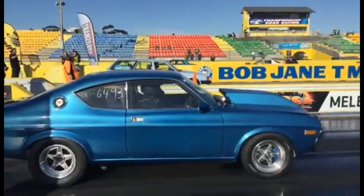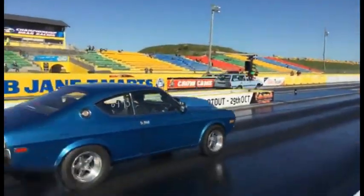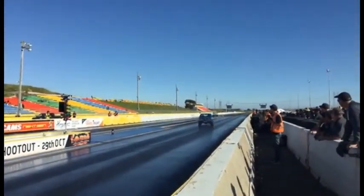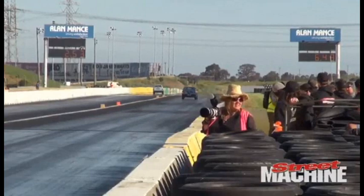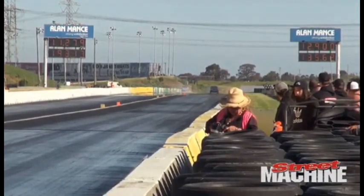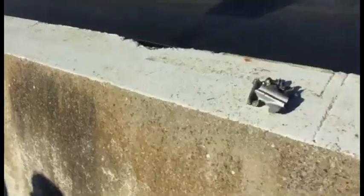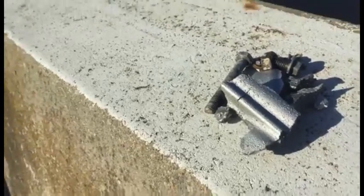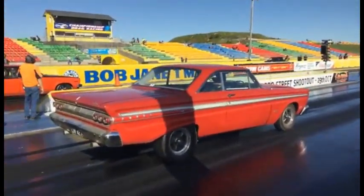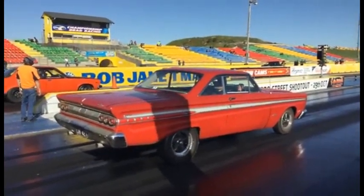Broke a block the other day on day 1. Managed to replace it. That is not how you launch a car. Yes, as we said, we had Max there before. That is what's left of Max's motor from day 1. There's bits of block there. There was a couple pieces of rod as well. They replaced it. Obviously that put him out of competition. But they have made the whole journey.